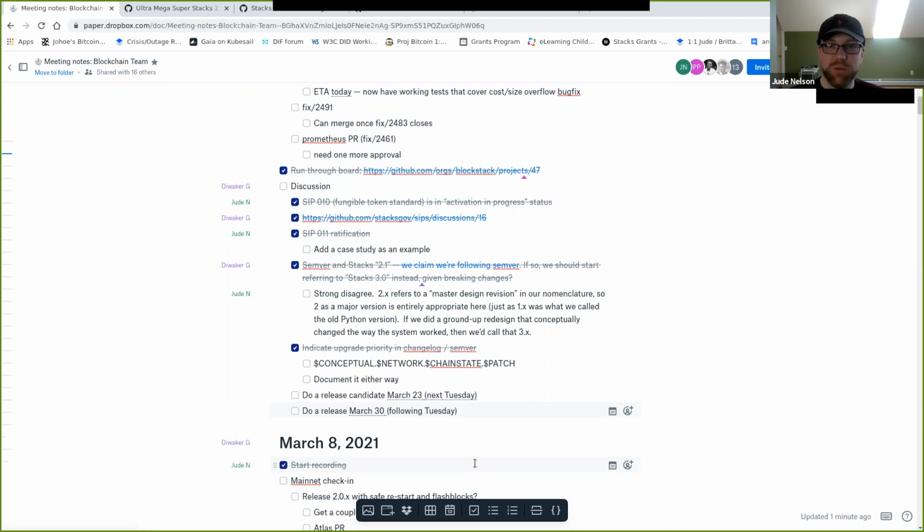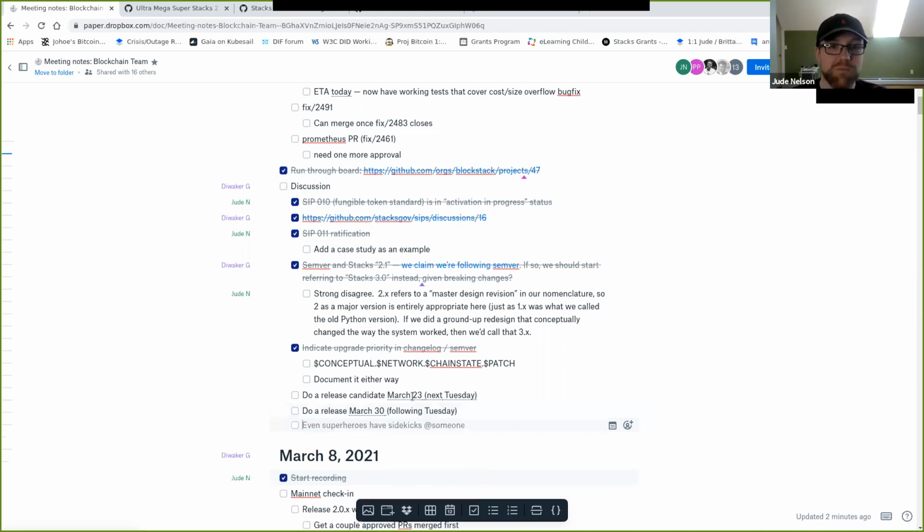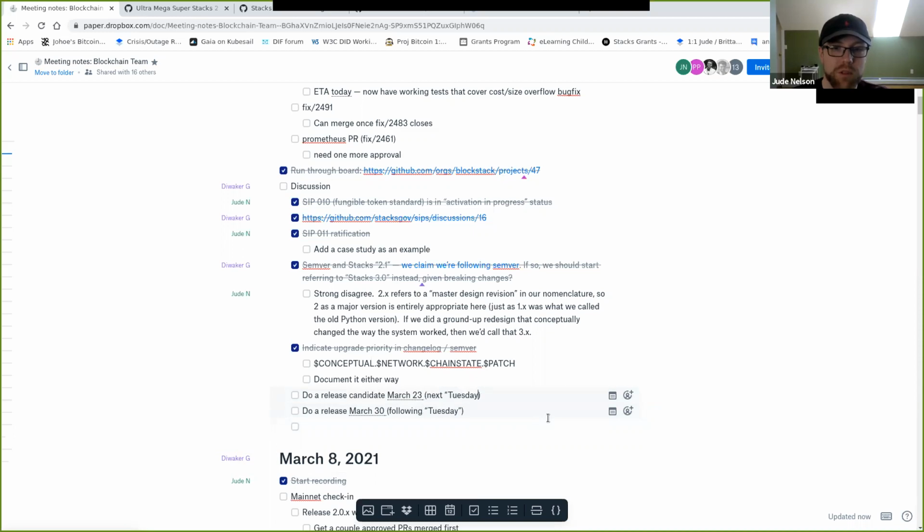We should probably aim to do it either during the proof of burn phase leading up to a prepare phase, or if that's not tenable because there are just too many people stacking, do it right after a prepare phase, like the beginning of a reward cycle, would probably be my second preference. How does that sound to everyone? Yeah, I like that approach. Sure thing. So Tuesday in quotes here, whenever the POB window begins or whenever the prepare phase finishes.